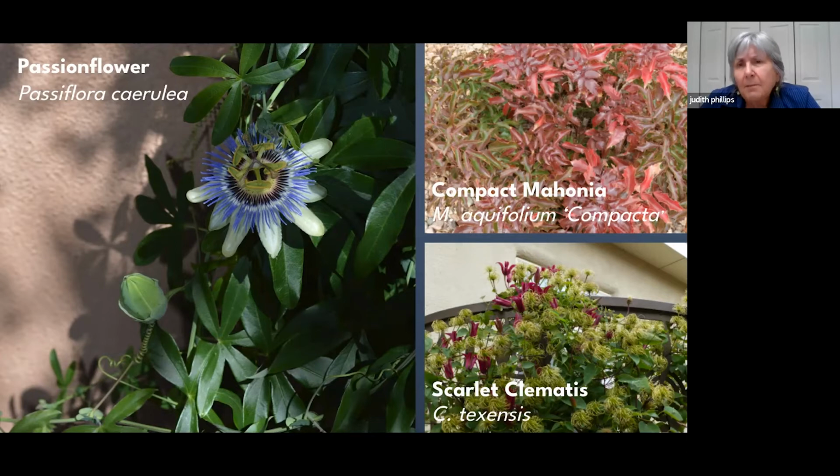And then the compact Mahonia actually does best in terms of water use if it's shaded part of the day. And so it was used to have some evergreen interest there. It also flowers yellow early in the spring, and bees love it. And then in the summertime, it has fruit on it that the birds will use.